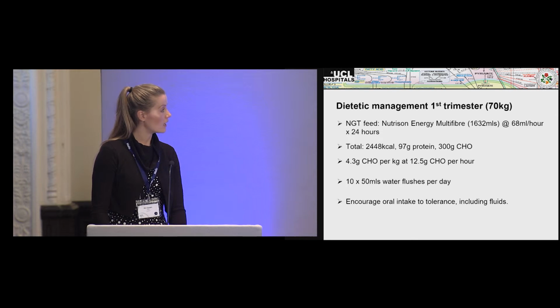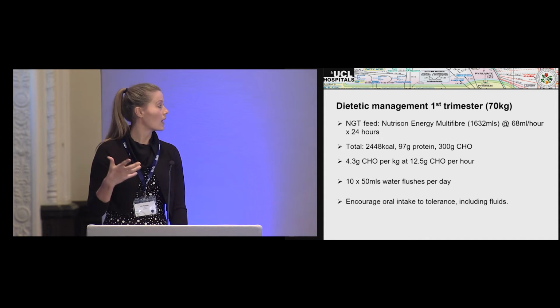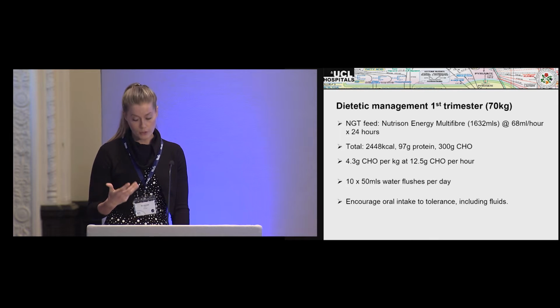However, it's just important to say at this stage her oral intake was next to non-existent, so we had to really encourage oral intake and try to get her fluids up as well.